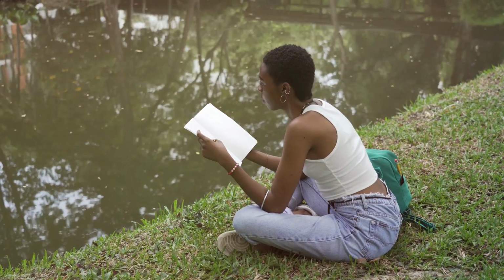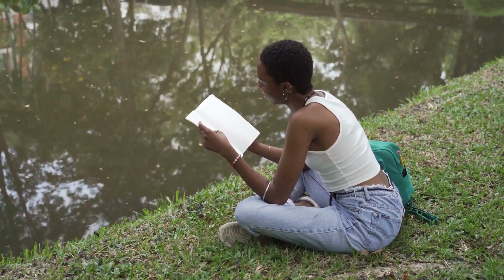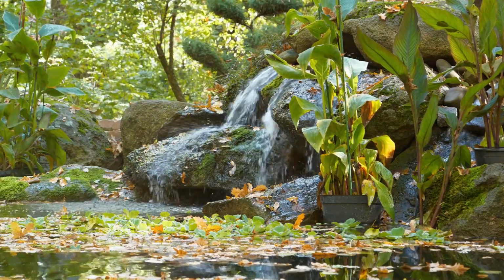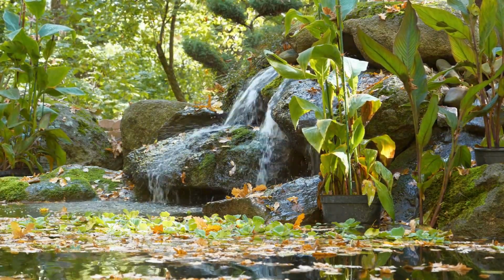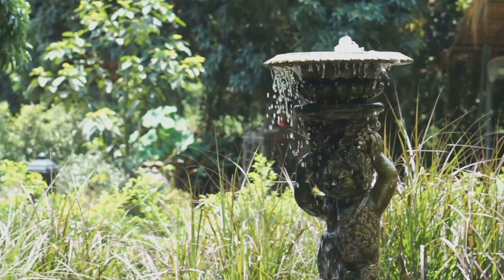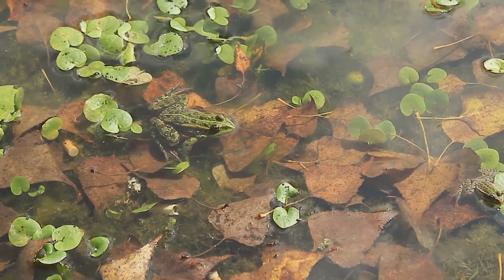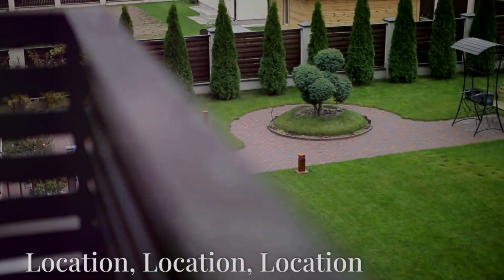One of the best things about a pond is how peaceful it makes you feel. It can turn your backyard into a quiet place where you can relax. The sound of water flowing is very calming. It helps you feel less stressed and more relaxed. A pond also makes your backyard look really nice. It adds beauty and makes your outdoor space more inviting. A pond can also attract animals. It becomes a home for frogs, birds and insects, adding life to your garden.